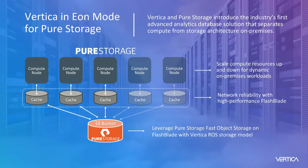is also available on-prem. So this is not just about public clouds. We're offering this architecture and innovation on both public clouds as well as private clouds, private deployments, on your storage, fast object store, great complementary technology to Vertica, and you can run Eon Mode and get that.